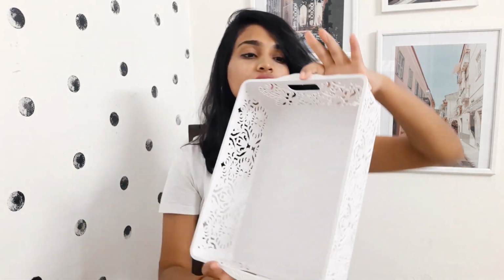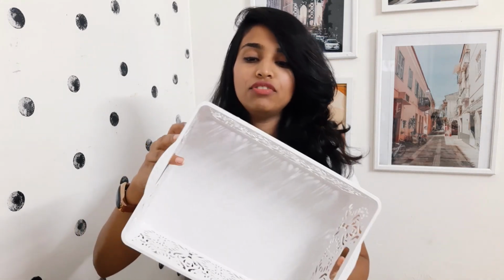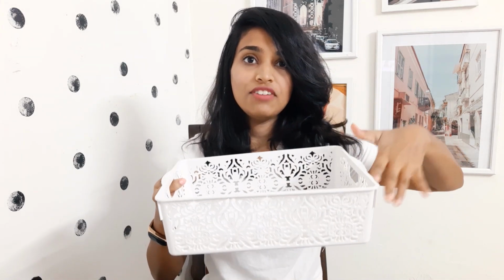Next I got this container organizer kind of a thing. It's white, and it is for 105 rupees. Now I am a type of person who likes to keep everything organized. That is why I bought this one. I'm gonna use it in my cupboard or somewhere to organize my stuff and keep it nicely.